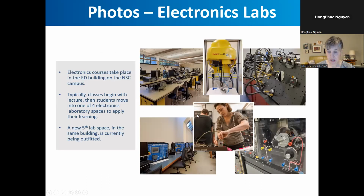Just to give you an idea where students are doing this work, on campus at North, we have a building that's called the Education Building. All of our lectures and our labs take place in that building. We have 4 different labs. We're in the process of outfitting our 5th lab right now. That's going to be our designated biomed lab, but students will go to lecture, take a small break and then move into the lab to apply what they've been studying.